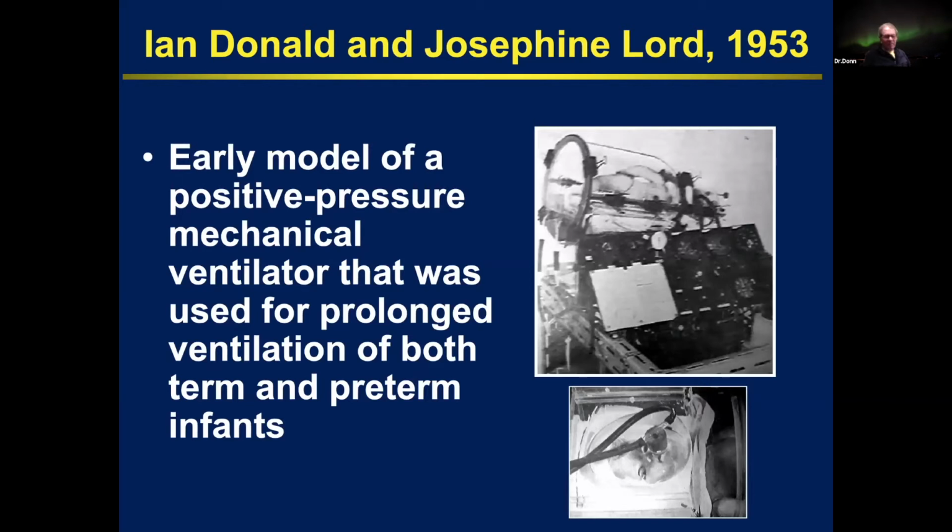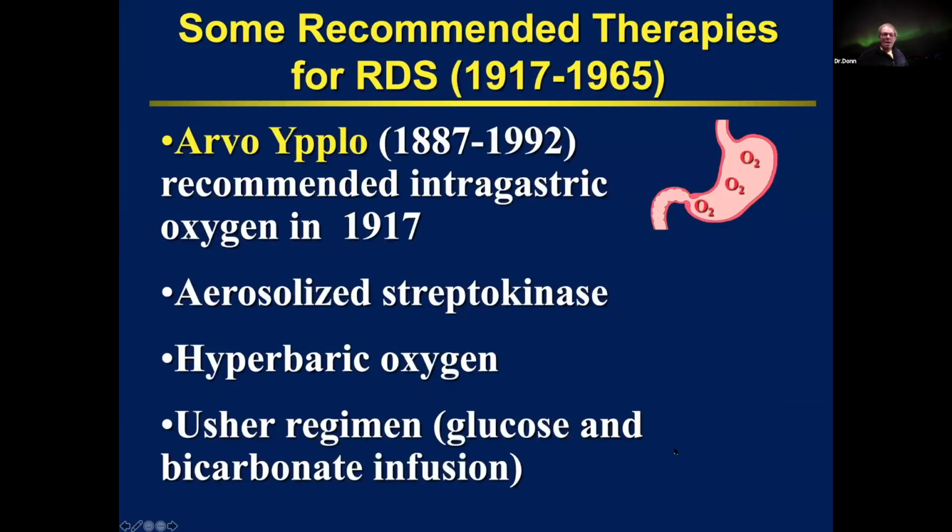In 1953, Ian Donald and Josephine Lord described an early model of a positive pressure mechanical ventilator that was used for prolonged ventilation of both term and preterm infants. And you can see here a little baby inside the ventilator. And this was really the dawn of neonatal intensive care.